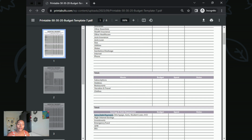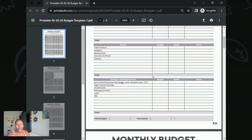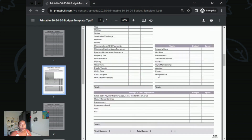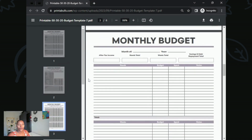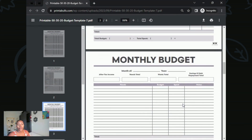And you can see right here, we have the extra debt payments. Actually put an amount that you're putting towards those extra debt payments in there. So that's what I suggest. Now, also, when you guys do your budget, you'll see there's different ones on here. You got the needs, you have your wants, you have your savings and debt payments. This is another one that you would use.